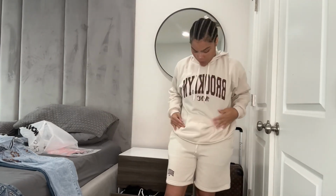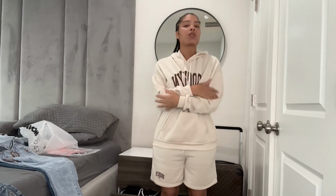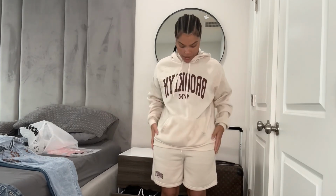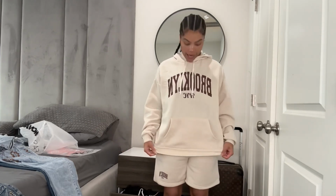Swagged out for the airport. Matchy. Has a pocket here for my phone. And it's just so comfortable. You don't have to be too hot, because I feel like sometimes when you have a full hoodie and full sweats, you start to feel overwhelmed because there's so many people on the plane. But like this, I got my shorts, I have my half top, and it matches.